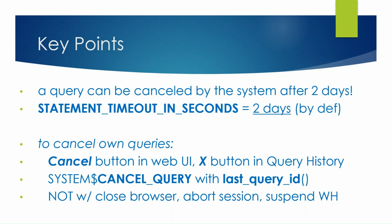And we haven't looked at this, but you have a built-in system function called cancel query. But you have to pick up the last query ID, or the query ID in another way, and call this programmatically. If you create some applications and want to make sure you cancel everything, you'll have to do this.